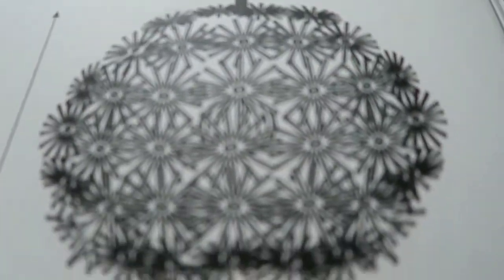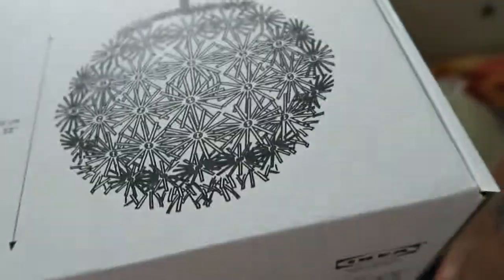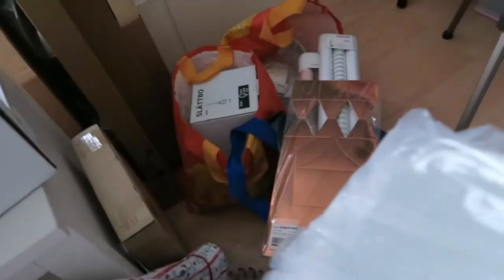The other one that I've been wanting for ages, which is for our bedroom, is the dandelion shaped one. It's all white, it's hard to see there. We went for the smaller one because the big one would be too big for our bedroom. For the kitchen, we went for a cream metal shade. It's very simple. We got two of them.